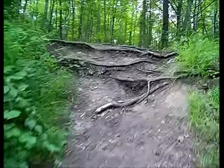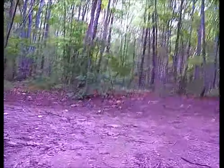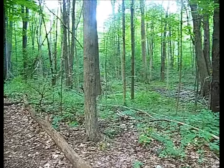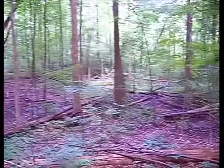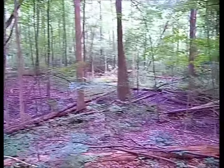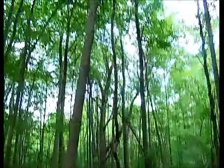Nice and relaxing, some running water. Some little root steps here. So there's some more swampland that's kind of just dried up. The bugs really aren't that bad. I don't know, last time I was here, man, I got hammered. Here's that swing I was talking about. Think I'm all set for swinging though.